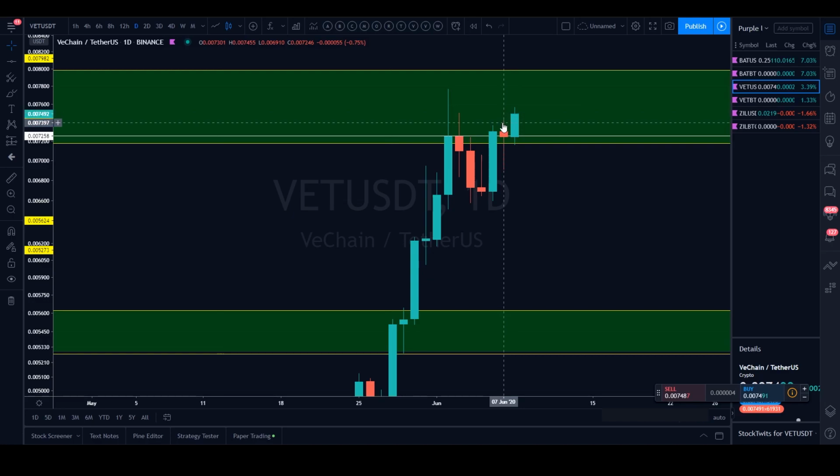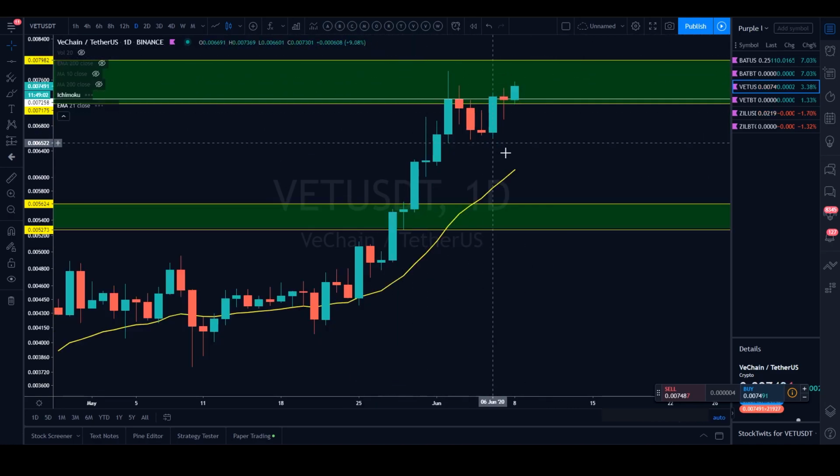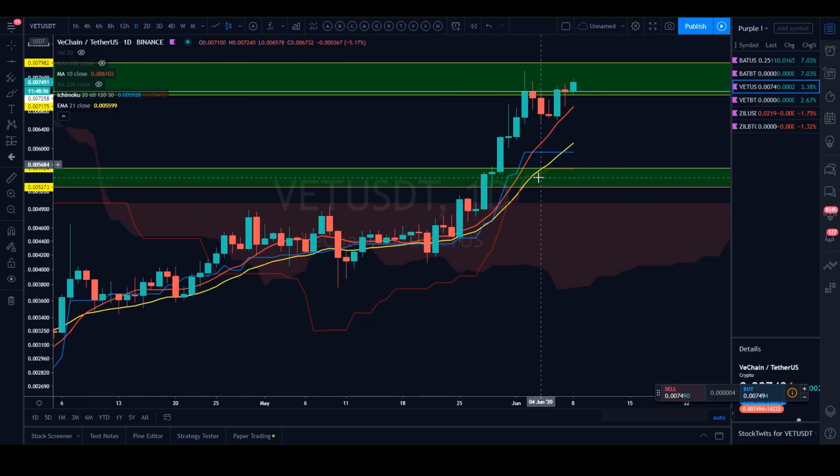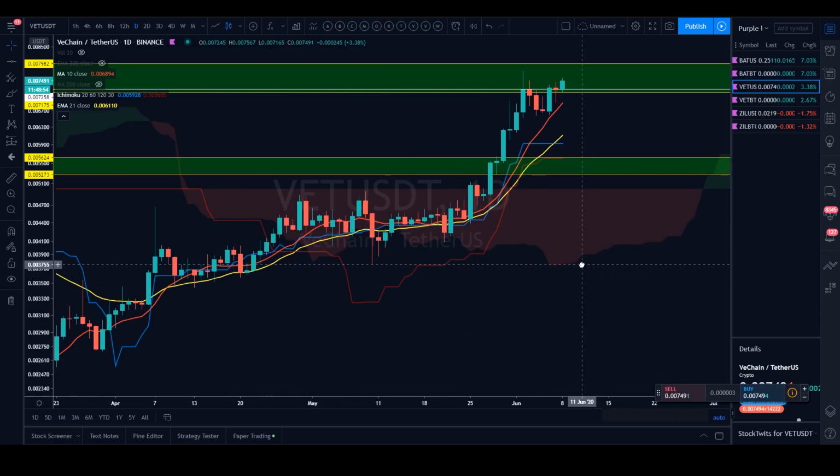Okay, now we took that out, retested, and we had a good push to the upside. And what I am noticing with the wicks as well as the lows of these candles is that we have higher highs and higher lows. And that is the bullish structure that we want to see in order for us to look to find strong price action.